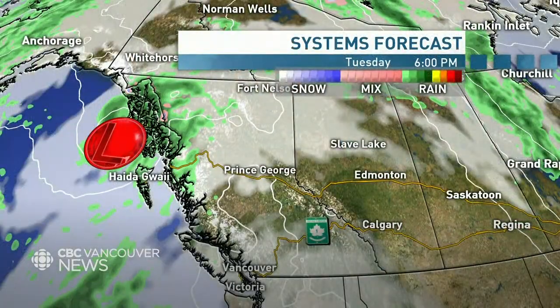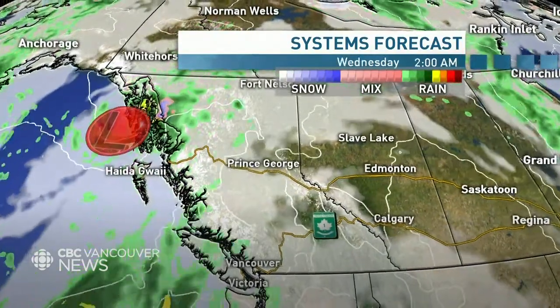We have more hot temperatures around the corner. We will gradually see, as those shorter days and the sun angle changes, we will gradually see fall descend upon us. But we've got a summer week ahead. Let me take you to the big picture. As I mentioned earlier, one low pressure system tracking up to the north as another moves in from the south.